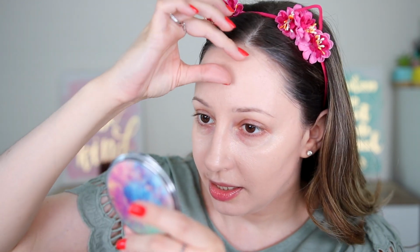And about the Maybelline Superstay Skin Tint, so far it is very smooth. I'm going to apply some cream products and concealer, so we're going to test it some more. It looks nice, it looks very smooth now.